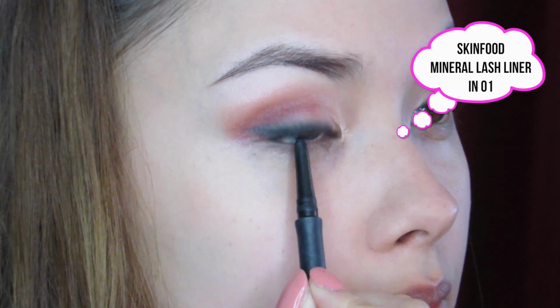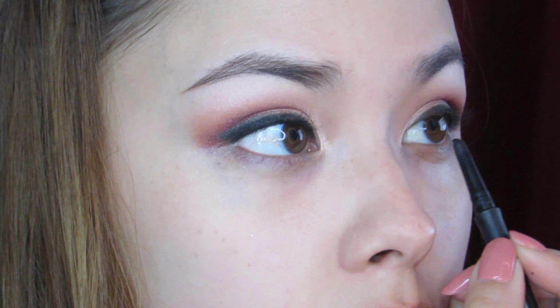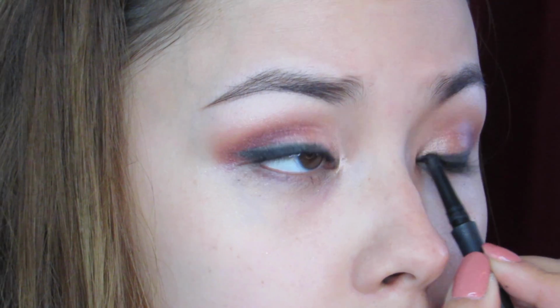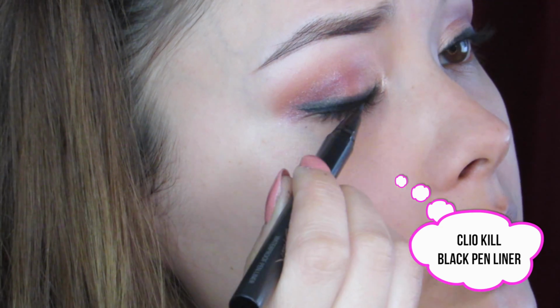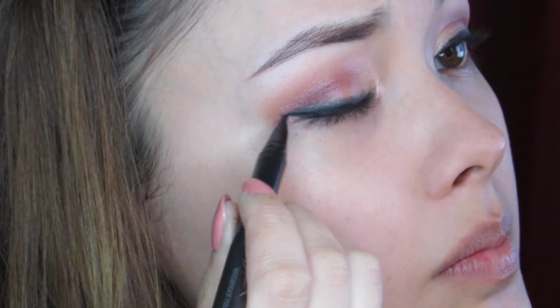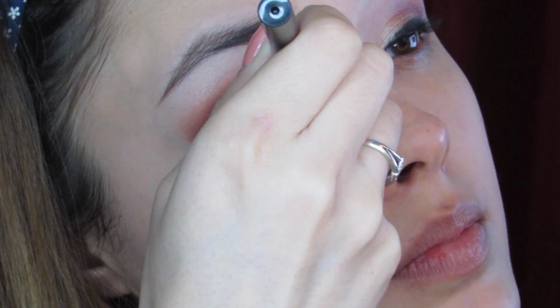I always do this step, which is running a black eyeliner on the inner rim of the upper lash line. I feel like it just completes the liner look. And then just to add some further definition to my eyes, I'm going to line right along my upper lashes. I'm going to do a very, very thin line and then wing it out at the end because, you know, I love me a cat eye.